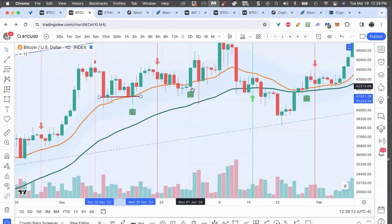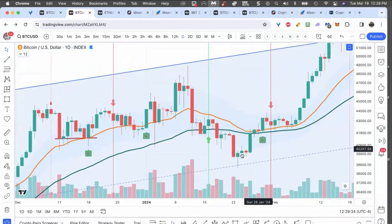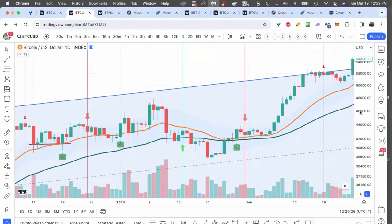This one was okay. It didn't have enough of a fuse here. I like to see a deeper fuse, showing that the sellers tried to push it down and were exhausted, and then the buyers pushed it back up. So this is technically a rocket, but it's not as good because the fuse, the tail, is not large enough. And here's another one where it was a short fuse. But anyway, that's a cool indicator, also included in the Pro Pack.